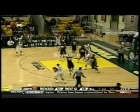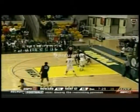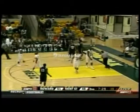Down the lane, dishing off. Pull up for the jumper is Hampton off the back. And a foul is going to be whistled against Howard. Mike Phillips with the basket for the Bison of Howard University. He has 3 points.